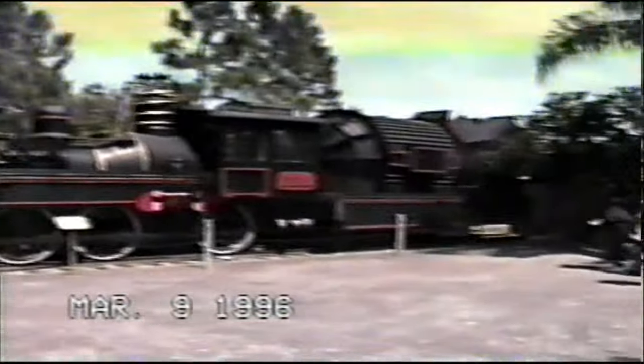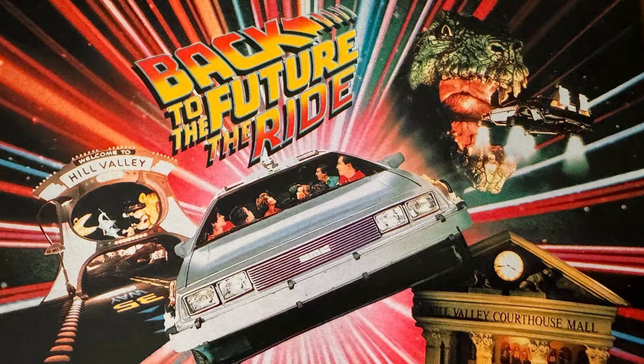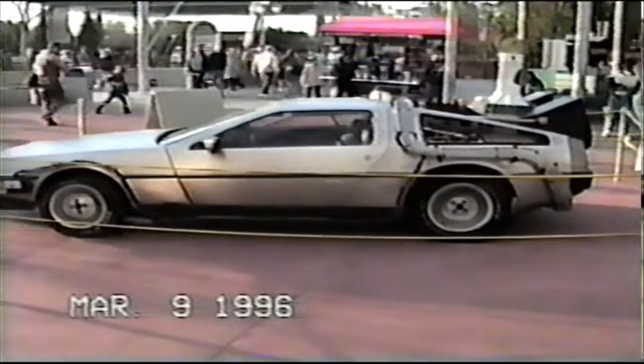Back to the Future, Michael J. Fox, Christopher Lloyd. And we're going on the Back to the Future ride now. DeLorean and Back to the Future.